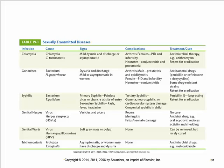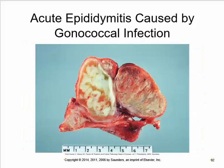Here's just a chart. You can read about syphilis, primary, tertiary are the big things. Herpes is the herpes simplex 2 virus, which we've already talked about. Genital warts, which we've talked about. Trichomonas is a protozoan, so it's not bacterial. Here's gonorrhea in the epididymis.